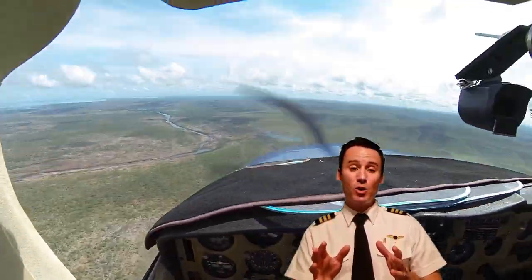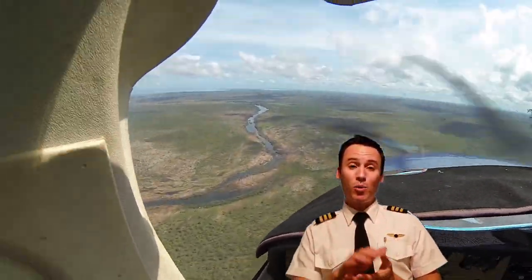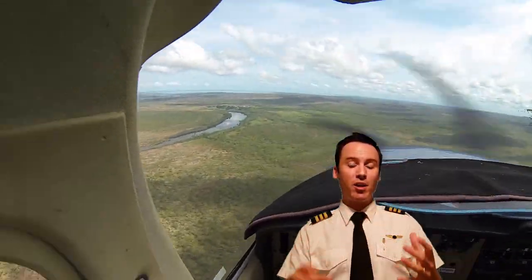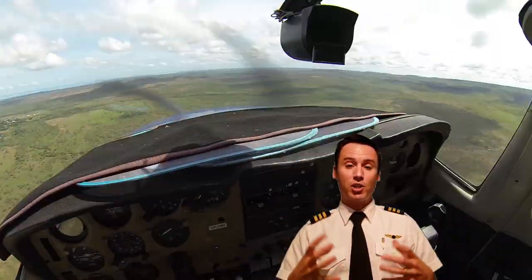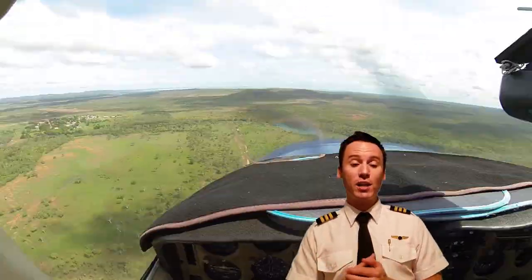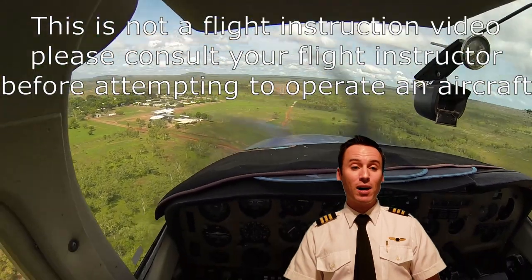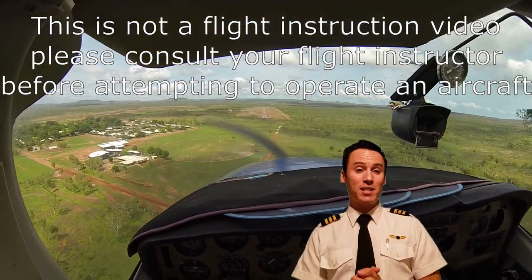Okay, we're about to turn onto final now. We're on about the base leg coming into Kalumburu Mission. At this stage, I'll be preparing the aircraft for landing. I'll be doing such things as the full landing checklist, making sure my lights are on. I'll be extending some flap to slow down the aircraft. My landing gear is out by this stage as well.